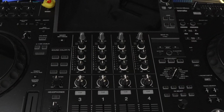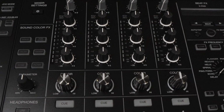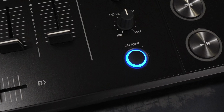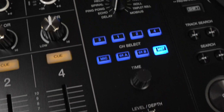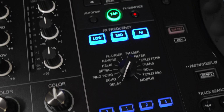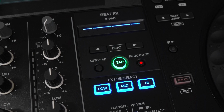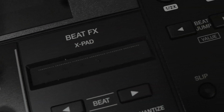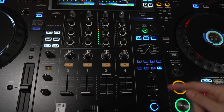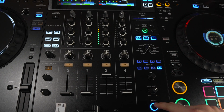For now, let's come down here to the mixer section, and this really is a whole lot like a DJM-A9. So you have your whole effects strip here with the channel select, to select which channel you're applying the effects to. Select right here whichever effect you want to apply, the frequency that you want to apply it to, and then of course you have the nice touchpad here for modifying your effects in different little segments. So you've got all those basic controls right here, your level and depth, your time, and of course you engage and disengage it right here.